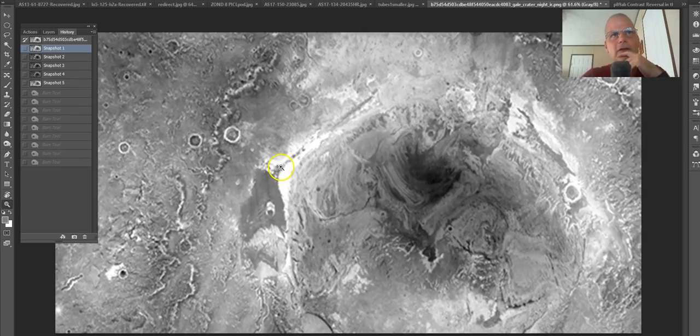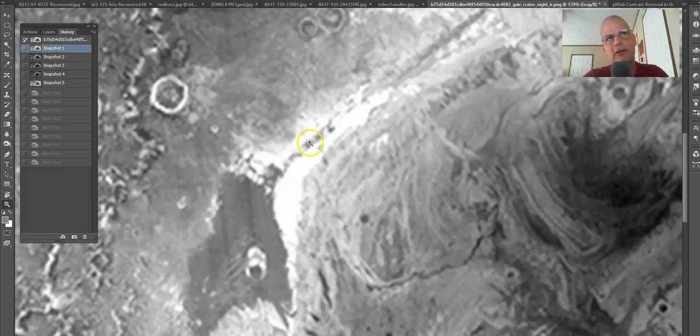What I find interesting is this right here. Check this out. It literally has straight lines. Something's going like this, something's going like this, here, and it's straight. And then you've got this piece sticking out, okay? And this area looks to be higher than this other section right behind it.